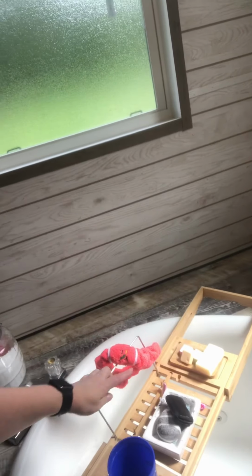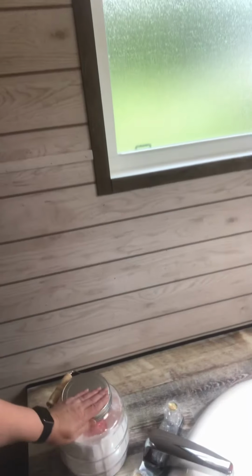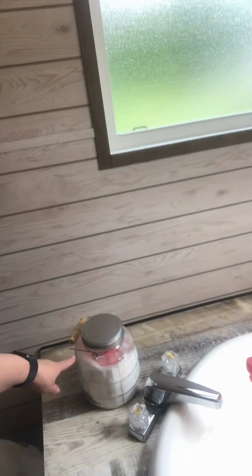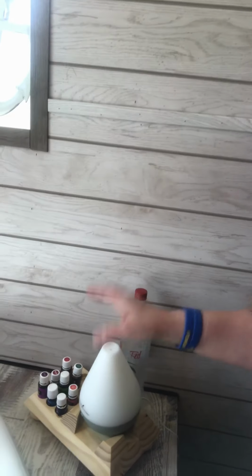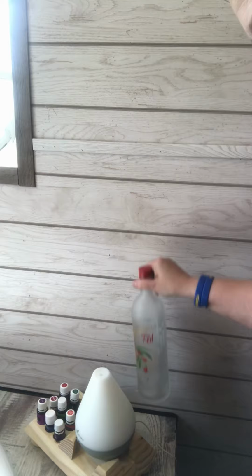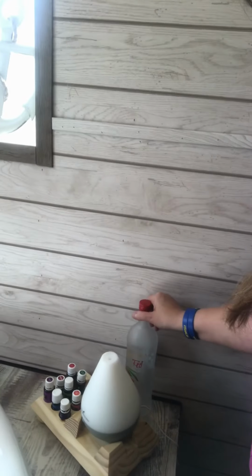Charcoal soap right there. Big tub of Epsom salts mixed with baking soda and cornstarch right here. I think I have Gentle Babies actually in that. And then over here is my own, let me flip it over this way, guys, so I can see what I'm doing. This is my own personal diffuser with some oils that I put in my Epsom salts, and I always keep a bottle of water next to every single diffuser in my house. I just reused Ningxia Red bottles.